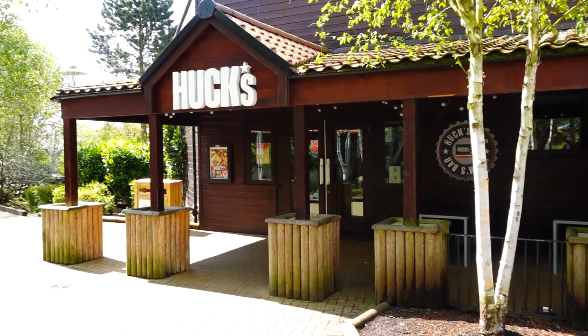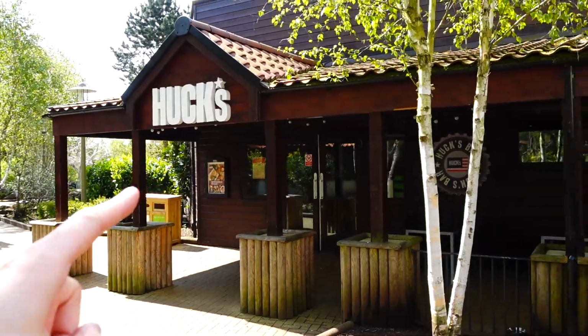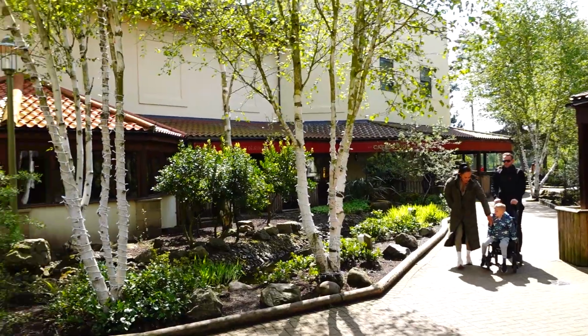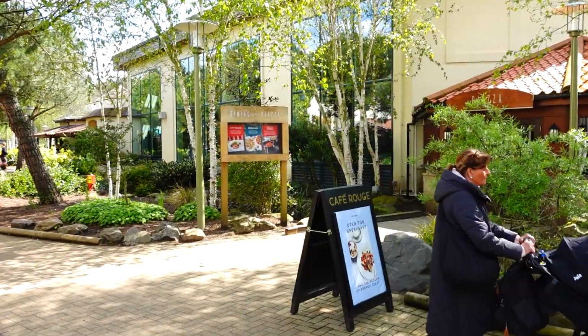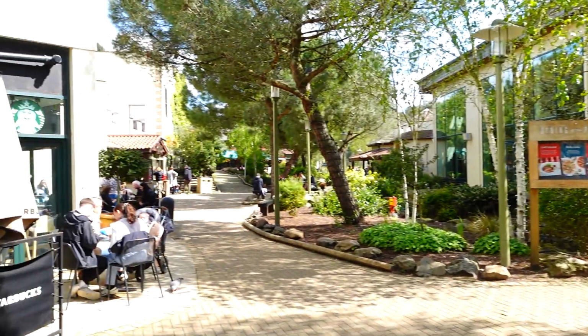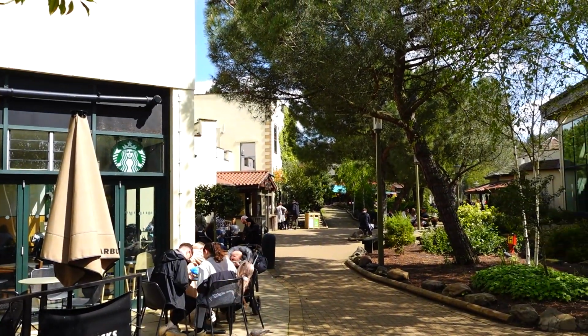Just to give you a little bit of a guide as to the whereabouts of everything at the village square, here's Huck's Bar and Grill. We've then got Café Rouge and the Pancake House. That's sort of the entrance where we came in. We've then got dining at the, so this is the piazza area. Here we've got a Starbucks, and then there's shops and Las Iguanas further up the road.